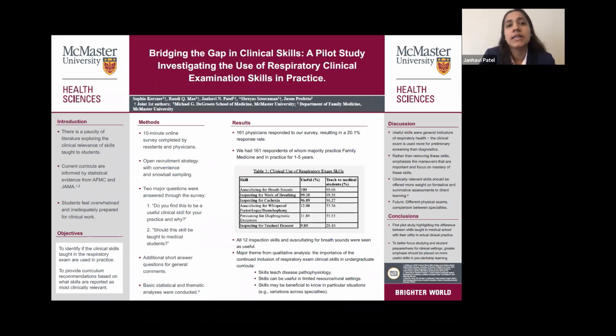However, other auscultation skills like whispered pectoriloquy or bronchophony were not found to be as useful by all participants. All skills under the inspection section were found to be useful and were skills that the majority thought should be taught to medical students. Tracheal deviation was the only skill under the palpation section which the respondents found to be a skill which should be taught. And neither percussion skills like intercostal percussion or diaphragmatic excursion were found to be useful by the majority. However, a majority of people did say that intercostal percussion should be taught to medical students. So as you can see, there's a little bit of disparity in terms of what they are finding to be actually useful skills and what they are saying should be taught to medical students.